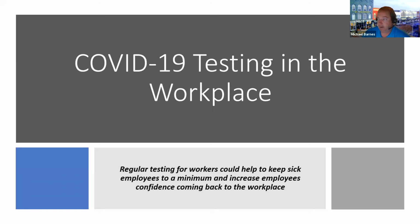Okay, the big one, COVID-19 testing in the workplace. Regular testing for workers really could help with this whole process and keep the spread at a minimum. But this whole testing, COVID-19, is very tricky, and we're learning more and more every day, and different types of tests are coming out. So what I wanted to do is break down the two different types of testing, the big ones. You've got molecular and serological, and then we'll talk about them.